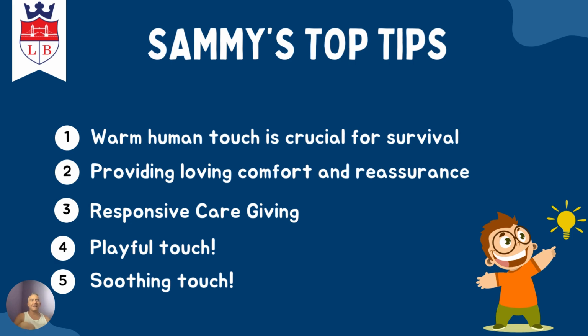The first thing that I want to tell you is that human touch is crucial for survival. It's really important that you provide babies and small children with warm human touch. That means cuddles and affection and an environment where they feel secure and where they feel loved. This is important for their healthy development. More than important, crucial.